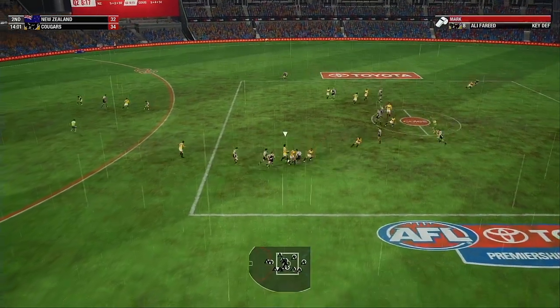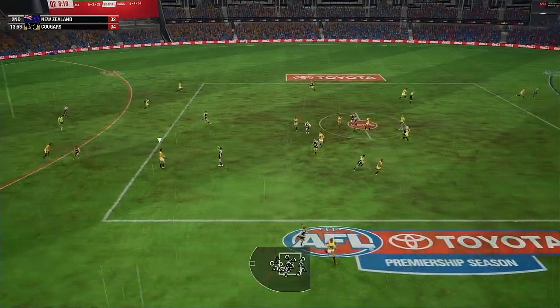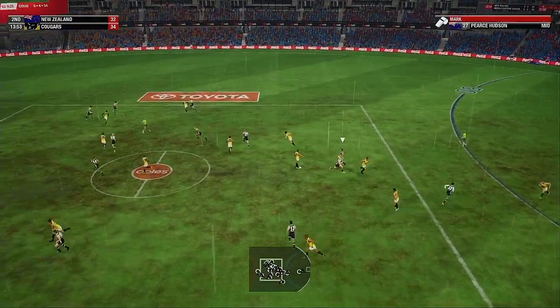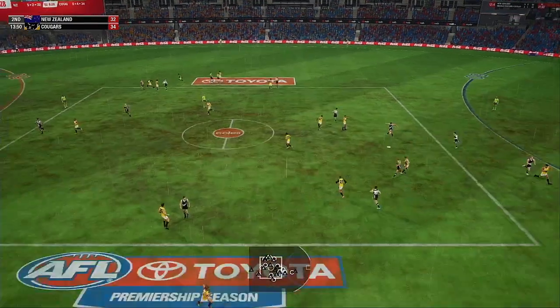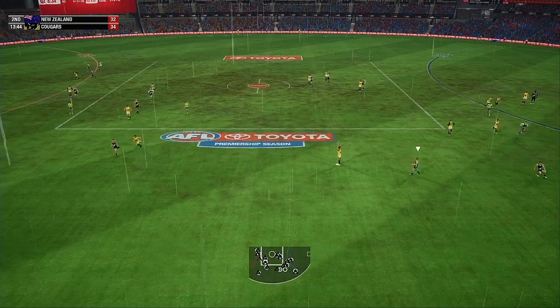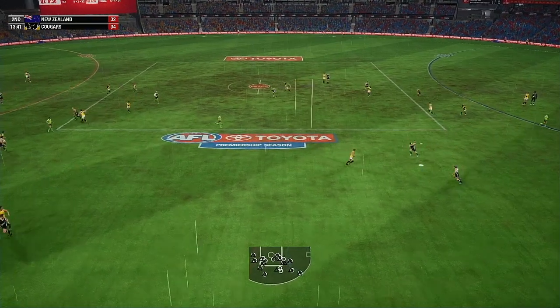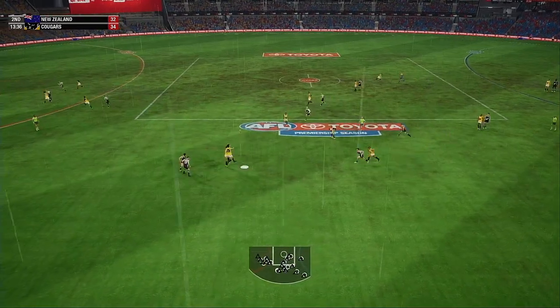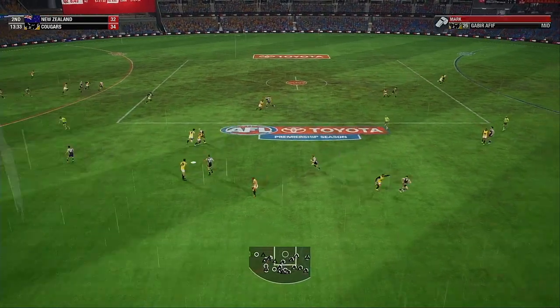Slams it on the boot. Nice mark under pressure. Goes for territory. Nice hands. With a driving kick, and the mark will be paid. Sweeping handball. Has a runner alongside him. Intercepts the ball well. Dishes it off.